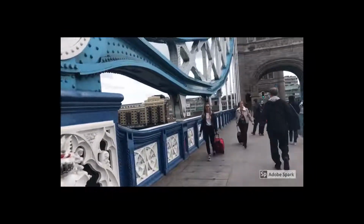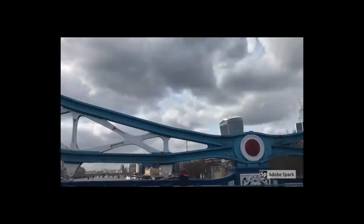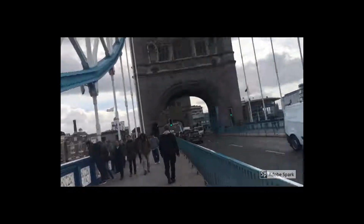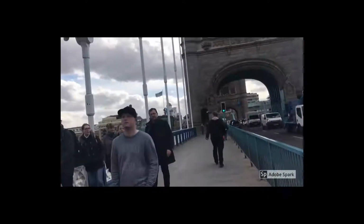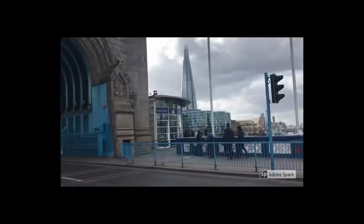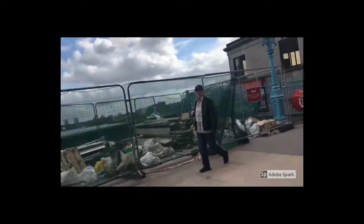Also, as you can see, there were a ton of tourists who were coming probably just from the plane or from their hotel, just crossing the bridge to get on with their day. The bridge also offers views of the city from the top of the bridge towers, something that is not available at the Millennium Bridge, and also is the reason why it's so touristy here.